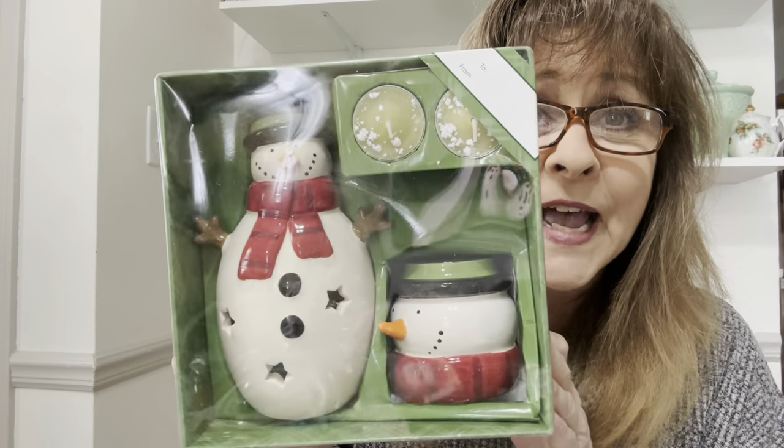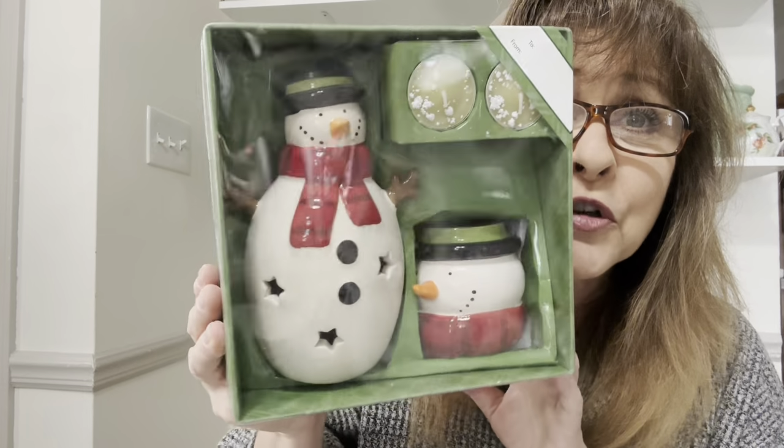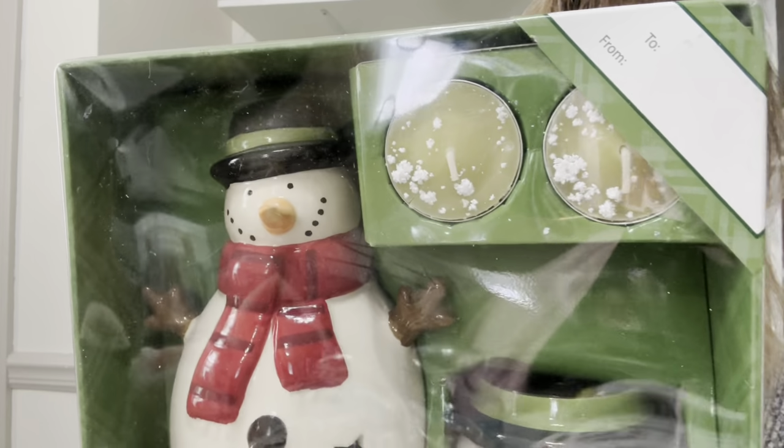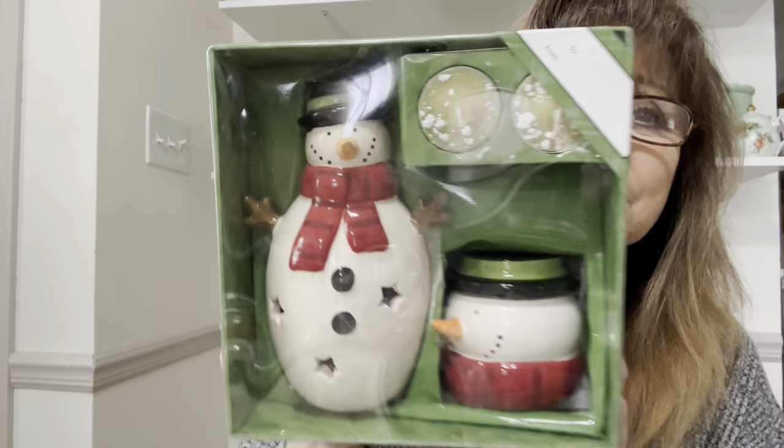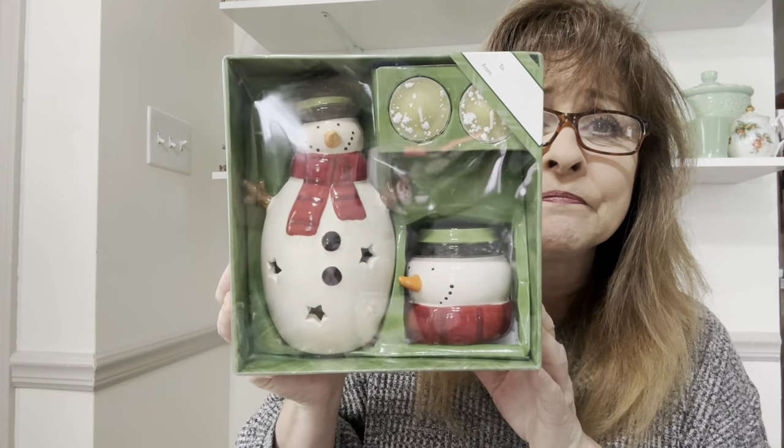Okay, I also got this. This would make an awesome gift for someone. I don't know what the heck is all over the top of these candles, but what I would do is just open the box and put new candles in here. Look it, it's a snowman tea light set. How cute is that? What the hell is on the top of those candles? It's kind of gross, but yeah. That's a nice gift for someone.